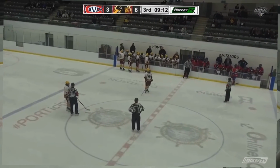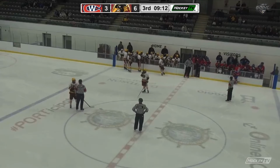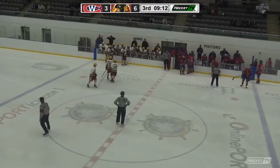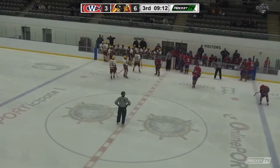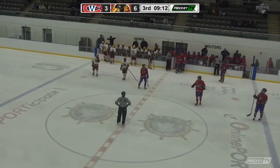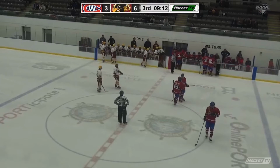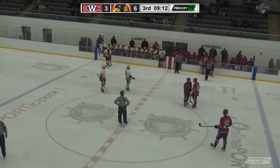It's 7-3 Thorold. How LePage isn't in the box after putting his arm around the throat of Dylan Pergentile. It's going to be a double minor for Gare as well. So it'll be 4 minutes of power play opportunity. Just a little confused on that one. But the Blackhawks, a great setup on the power play. Now they'll have to kill off 4 minutes.